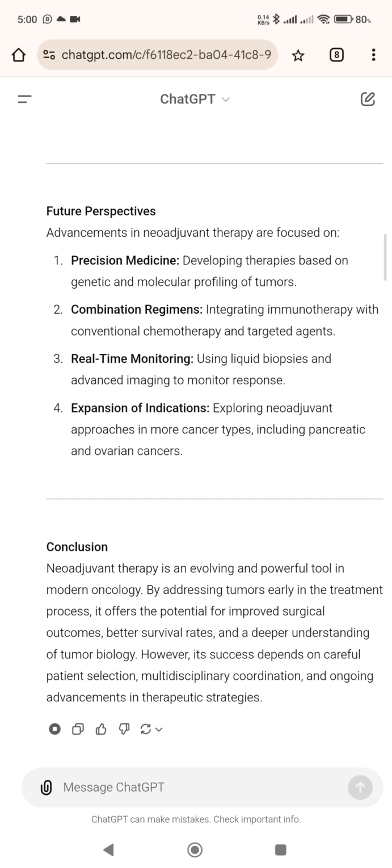Conclusion. Neoadjuvant therapy is an evolving and powerful tool in modern oncology. By addressing tumors early in the treatment process, it offers the potential for improved surgical outcomes, better survival rates, and a deeper understanding of tumor biology. However, its success depends on careful patient selection, multidisciplinary coordination, and ongoing advancements in therapeutic strategies.